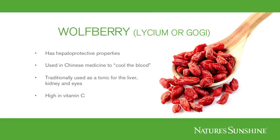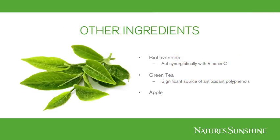They were traditionally used in Chinese medicine to cool the blood or to relieve conditions involving heat and irritation, which again, as we've discussed, is typical of things that are high in their ability to neutralize free radicals and cool tissues down. Other ingredients in Zambrosia include bioflavonoids, which I mentioned work synergistically with vitamin C, green tea, which is a very significant source of antioxidant polyphenols, and apples, which are a very nourishing fruit, traditionally used to help the liver and improve digestion.